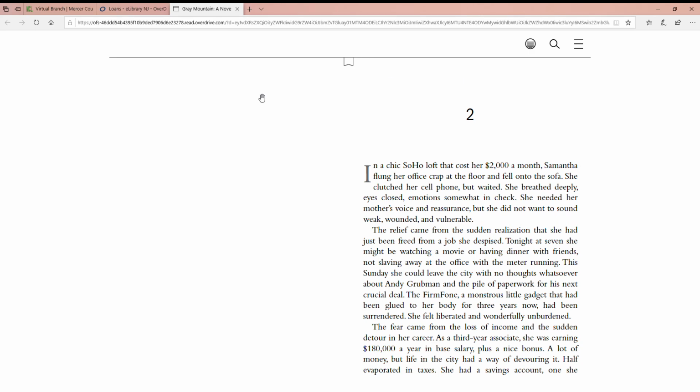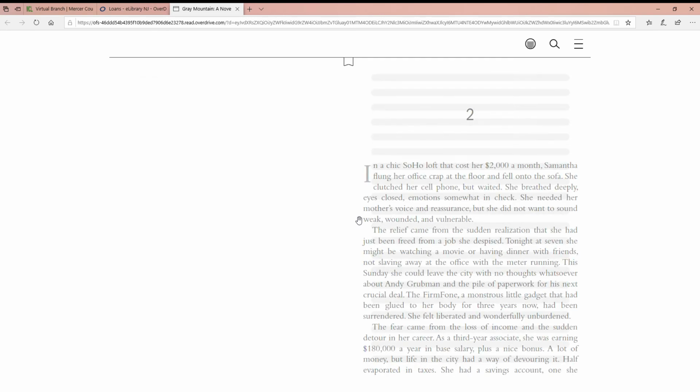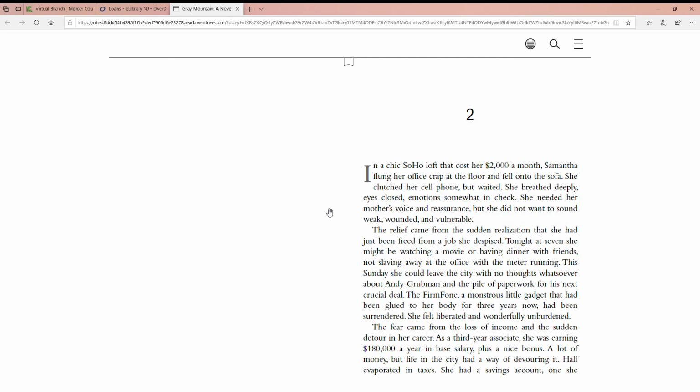because the next thing I want to show you is if I close this tab and then click Read Now in Browser, it will remember where I was, which is great if you happen to start reading the book on a tablet and then maybe you go home and want to read a few pages or so on your laptop. You can do that and not have to worry about syncing where you were.